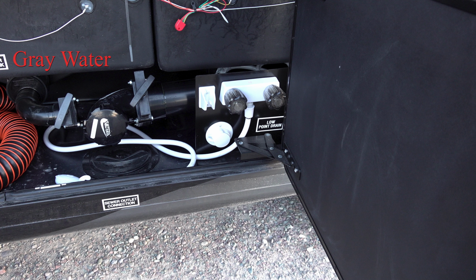You have two tanks. One is for the gray water, which comes from everything but the toilet, and the black water, which comes from the toilet. Empty the black water first so the gray water will clean out some of the residue that may be caught up or hung up in the hose.